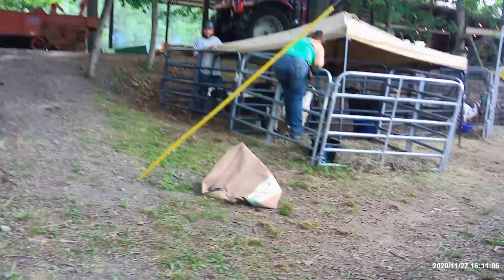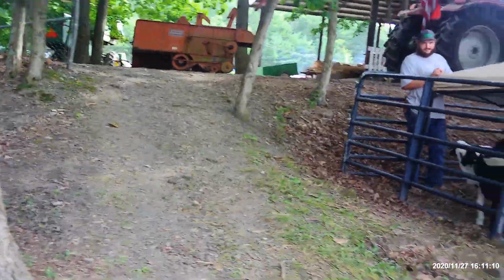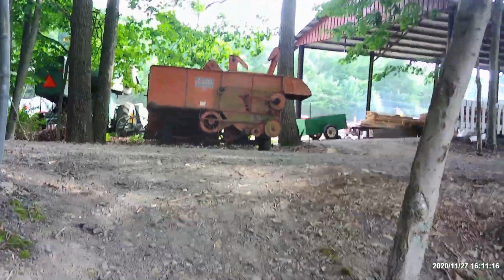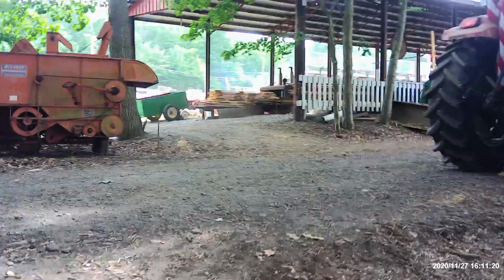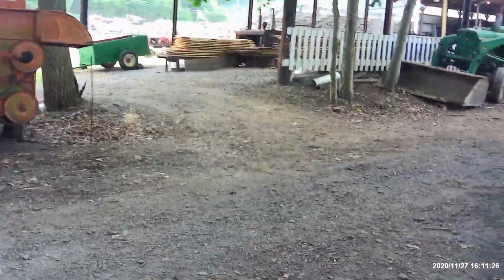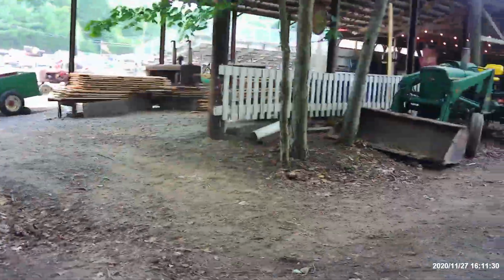There's some billy goats over there. Now we're going into the museum of these inventions. Something that you don't see every day anymore in New York. Hold on. Oh man, beep beep, Roadrunner.